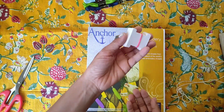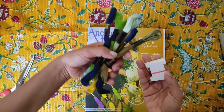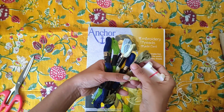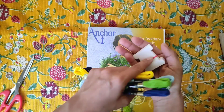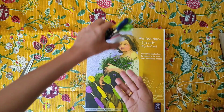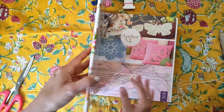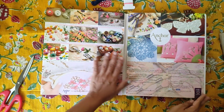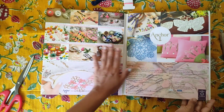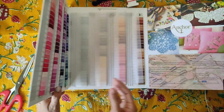So these are bobbins for the embroidery thread. When some of the threads are used and become loose, you can store it on this. I'll show you later. So yes, I think I should do a separate video on this. Wow, beautiful.